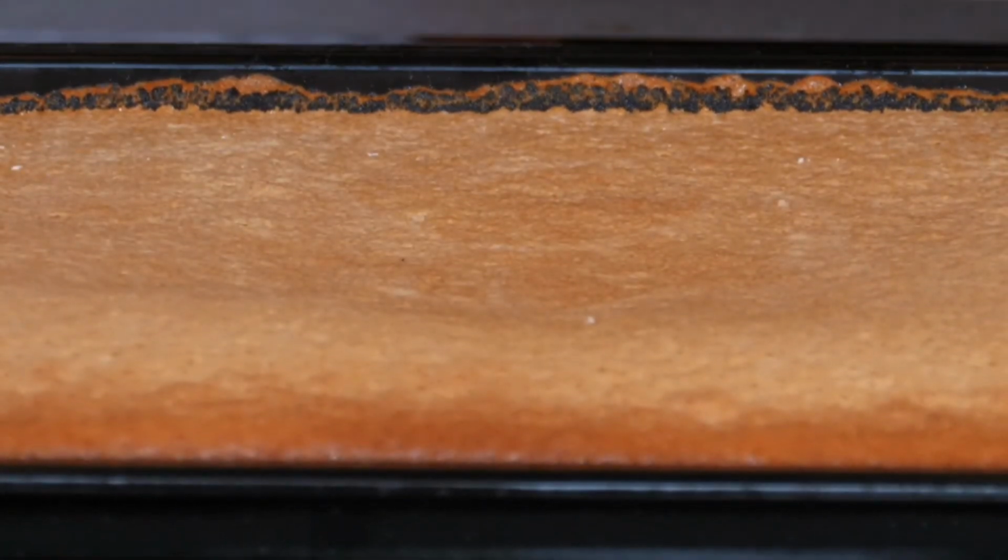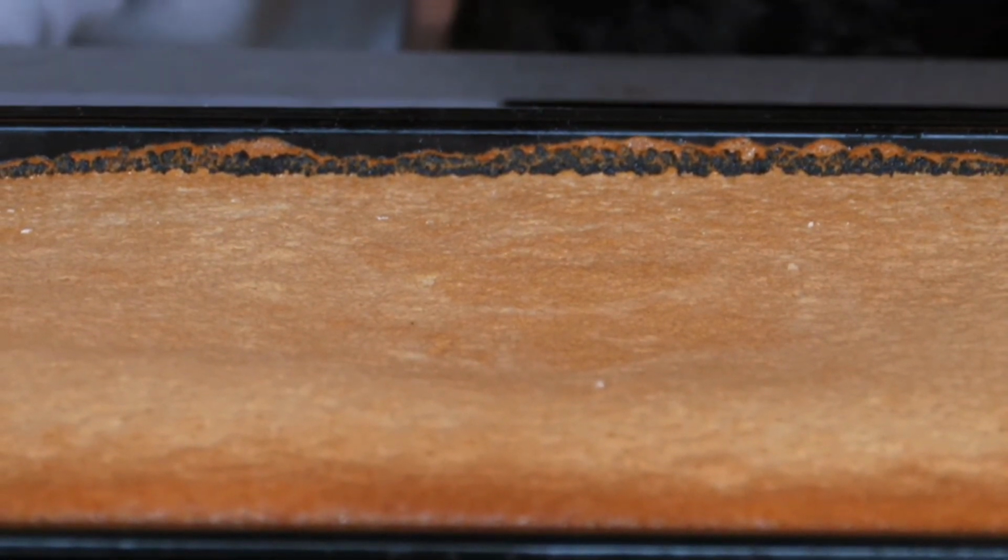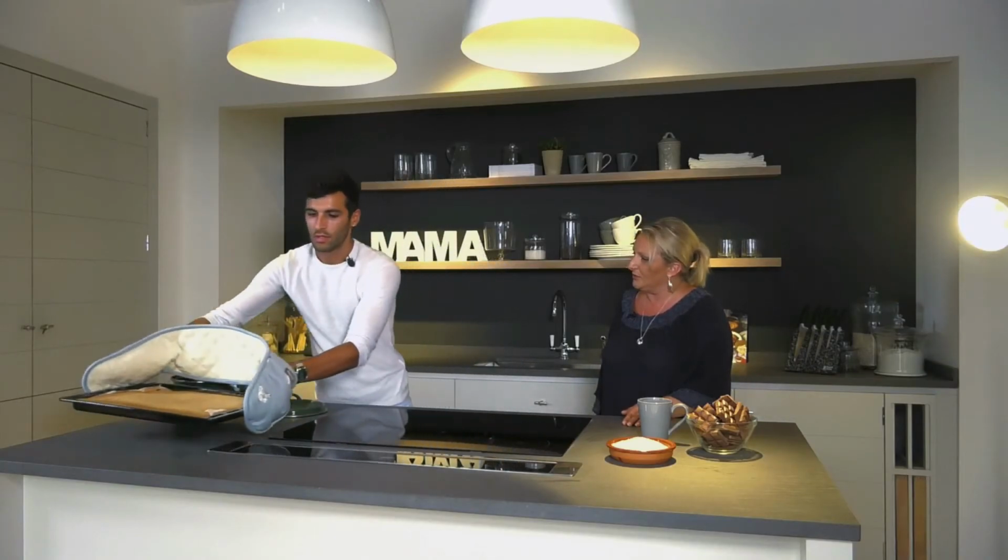Gabi, this smells incredible. Okay, I think it's almost ready, or should be ready by now. Just take it out. Oh. Now that colour is exactly what we want. Leave it on the side just to cool down a little bit. And we can melt the chocolate and prepare.